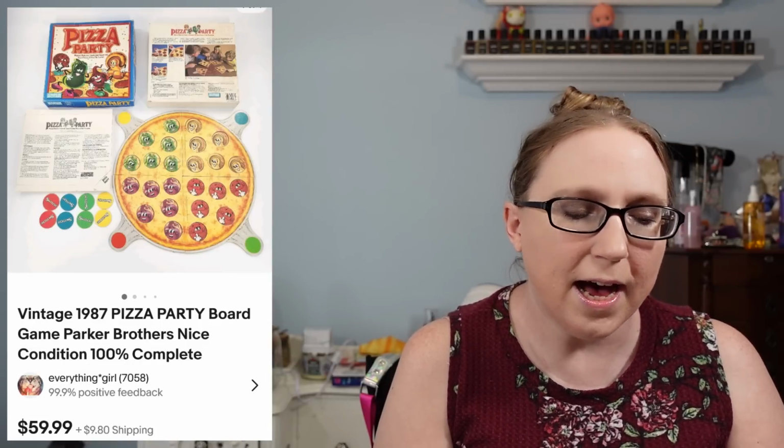Next item also came from a yard sale. This was a vintage Pound Puppies pillowcase. I think I paid $0.25 to 50 cents for this, and it sold for $13.99.